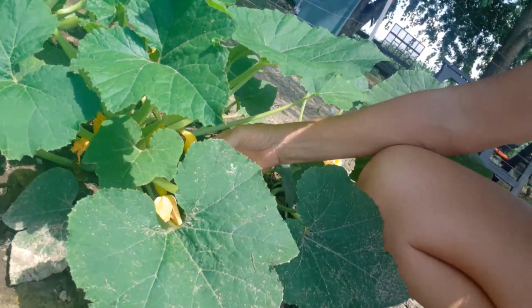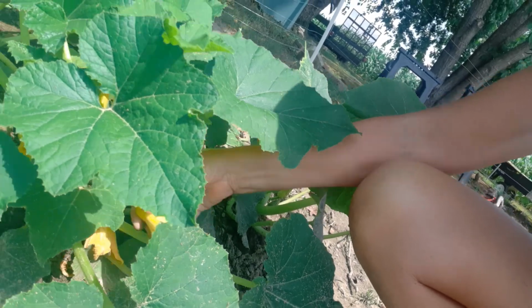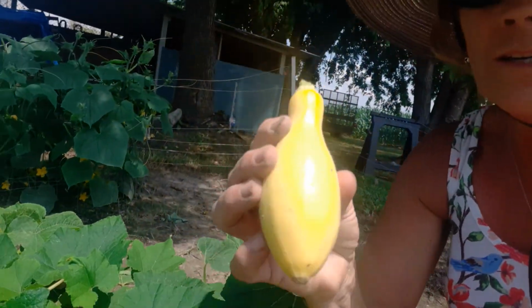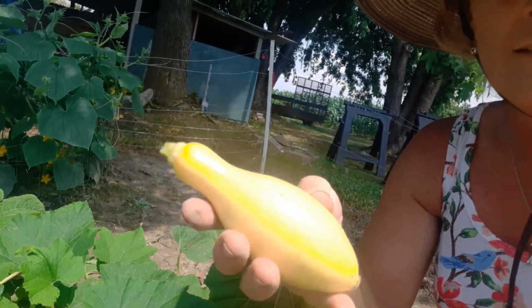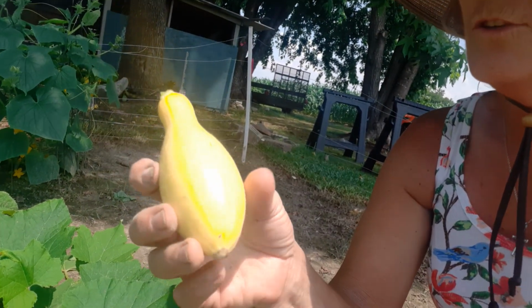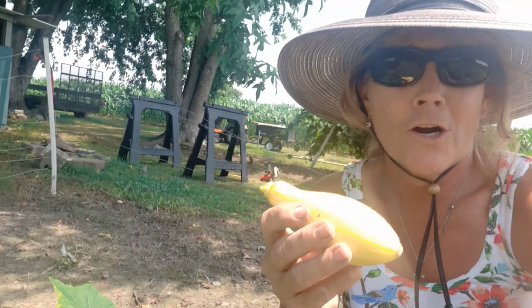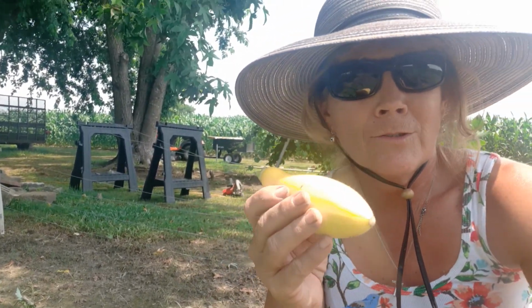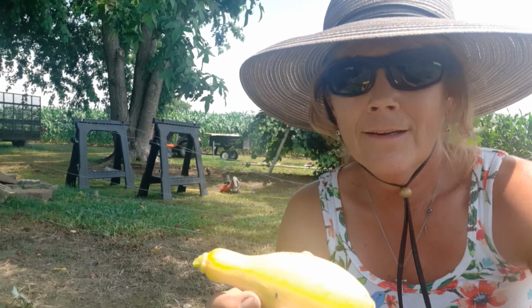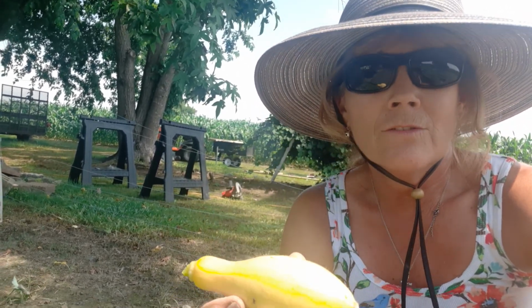I finally got a squash. Let me just go ahead. Yeah, because it's ready. Looking at the skin of the peeling, usually the first ones don't grow as big, but this is my first squash. So it's little, it's only one, but I can take this in the kitchen and use it in something.